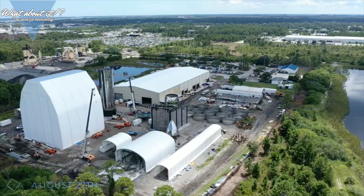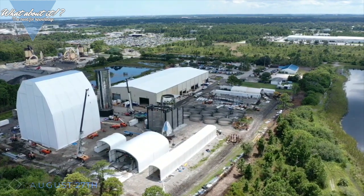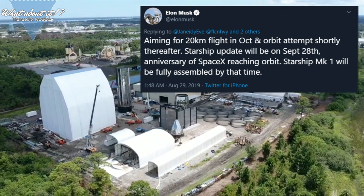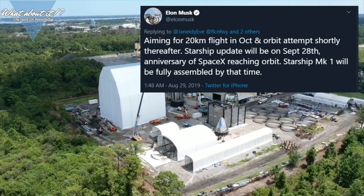But what about it? What will happen next on SpaceX's schedule now that Starhopper is history? When can we witness the next great step on the road to Mars? Fear not, the next big day is just around the corner. Elon tweeted today, August 29th, that SpaceX is aiming straight for the 20-kilometer flight in October and an orbital attempt shortly thereafter.